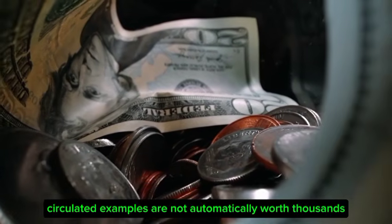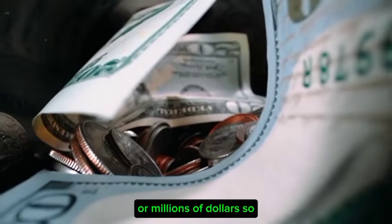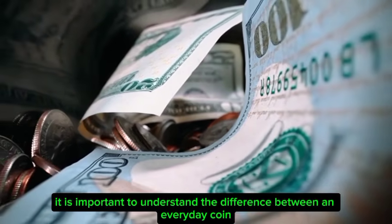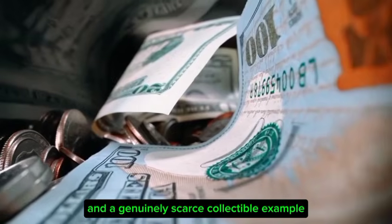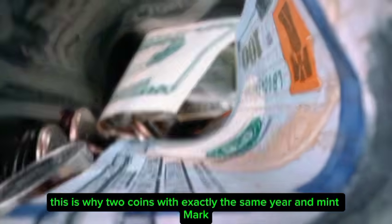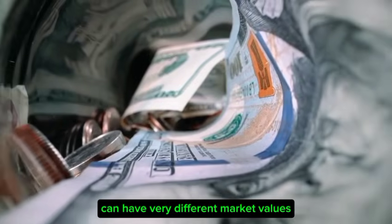Most ordinary circulated examples are not automatically worth thousands or millions of dollars, so it is important to understand the difference between an everyday coin and a genuinely scarce collectible example. This is why two coins with exactly the same year and mint mark can have very different market values.